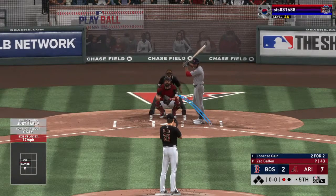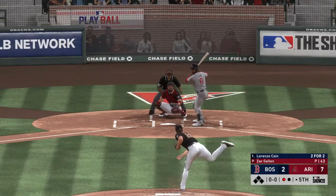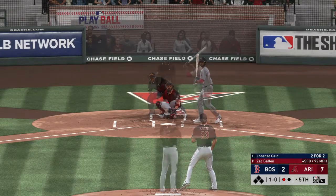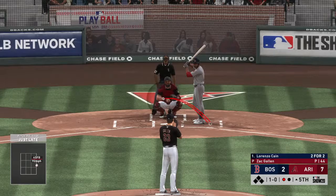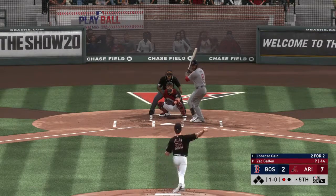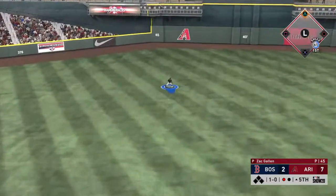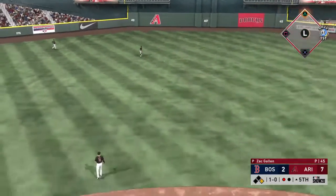Trying to pick things up where he left off, Lorenzo Cain. 2 hits in 2 trips for him thus far. And that misses inside, 1-0. It's no wonder this guy's pitch count is so low. If they keep swinging on the first pitch, he's got a real chance to go deep into this one. Line drive, and that's a base hit into center field.